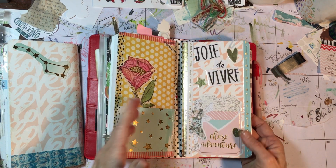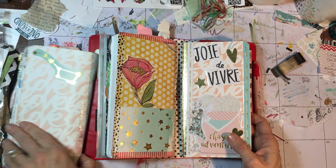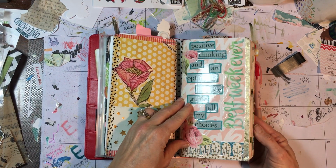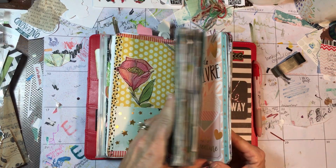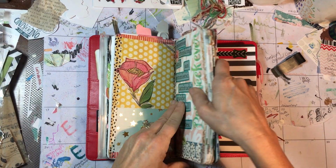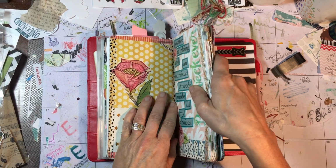Okay, so I don't know. These are Webster's pages. I got them at Hobby Lobby. I couldn't find them recently. I went back to look for them. I haven't been able to find them in a little bit, so I don't know the system, but I'm kind of bummed because I would have liked a year, like, right?